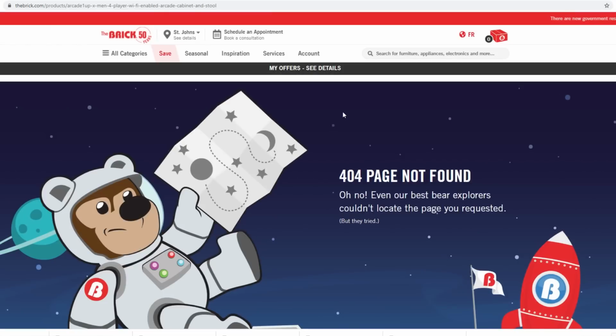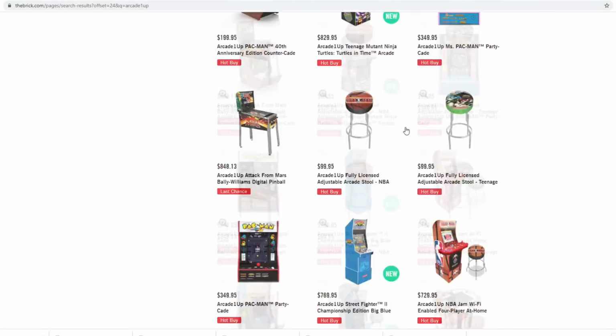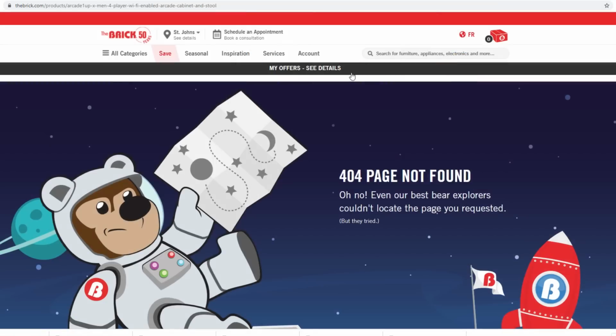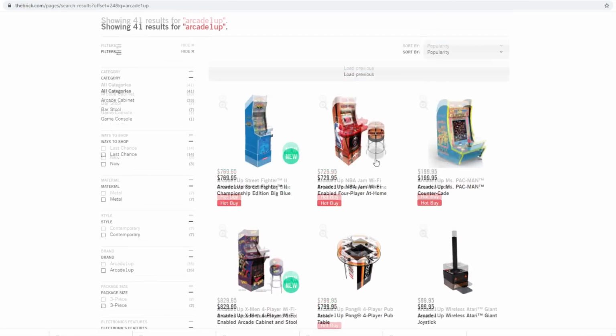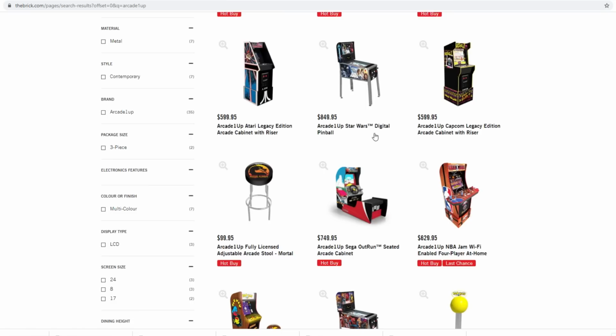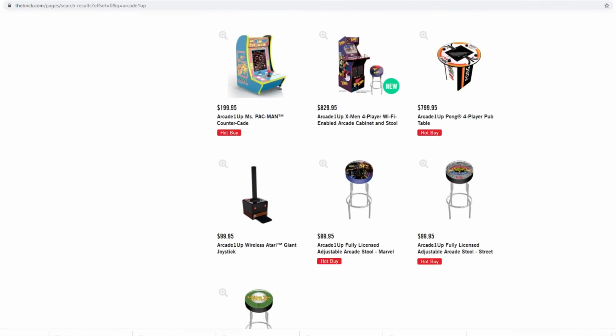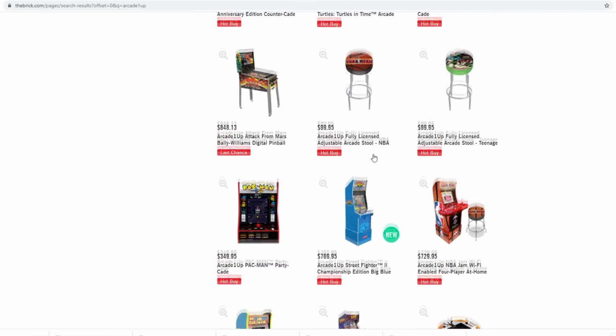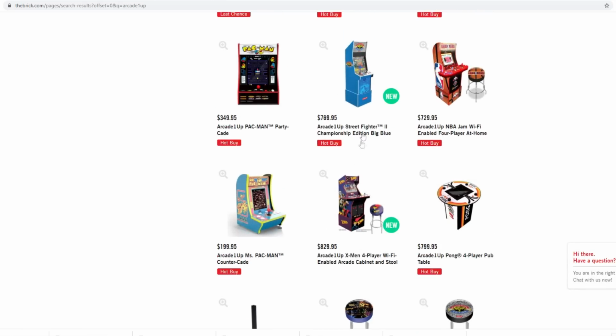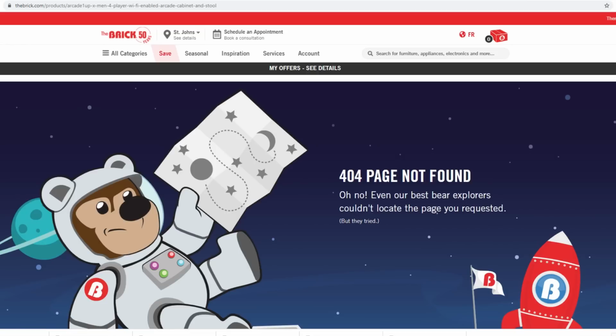For some reason, this happened. 404, page not found. Uh-oh. Maybe there was an issue. Maybe the price is going to be higher. Let's take a look at this again. 404, page not found. Interesting. So we'll wait and see on this, but it was listed at $829. I'm going to have to reach out to somebody at the Brick, see if I can get an answer on that. Maybe they weren't supposed to put it up yet. Not sure, but it was listed at $829, so we'll see where things go from here. Oh, wow. Nope, still 404.